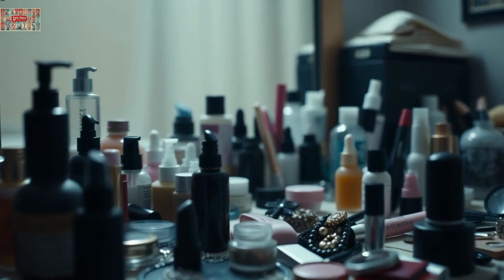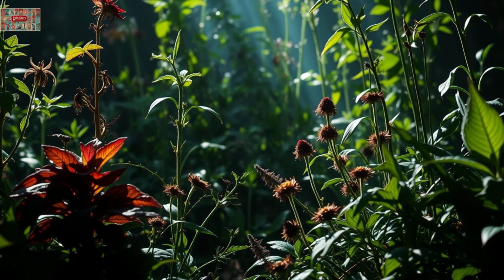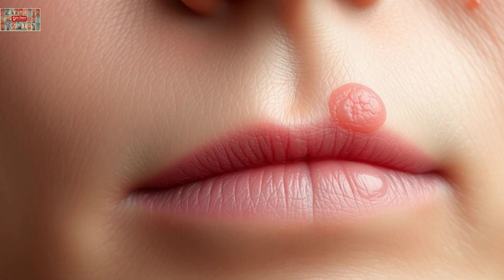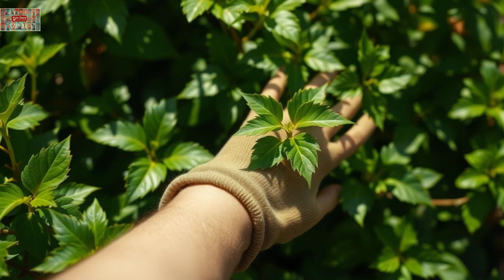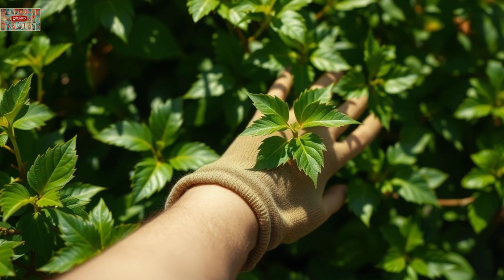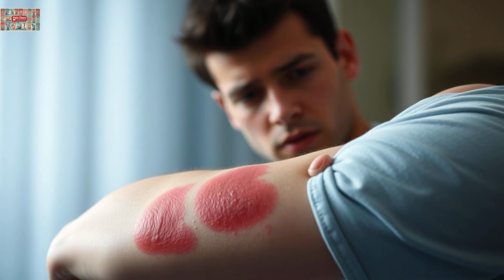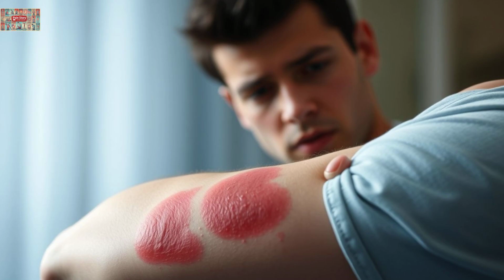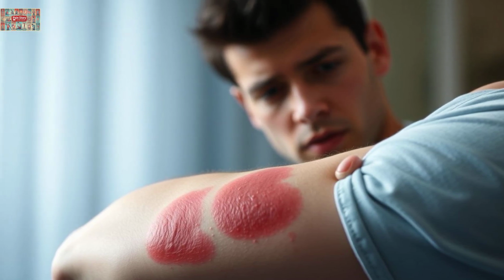But here's what makes this condition so frustrating. The culprit could be hiding anywhere, from the nickel in your earrings to the preservatives in your skincare products, even the plants in your garden. Allergic contact dermatitis is a type 4 or delayed hypersensitivity reaction that typically develops 72 hours after exposure to an allergen. Allergic contact dermatitis: symptoms, causes, and treatment. By the time symptoms appear, you might not even connect them to the true cause.